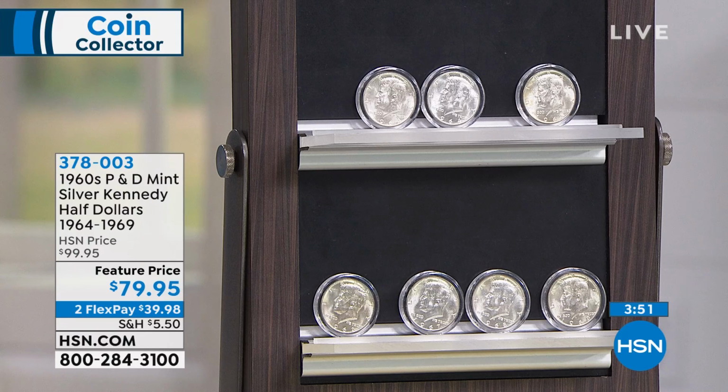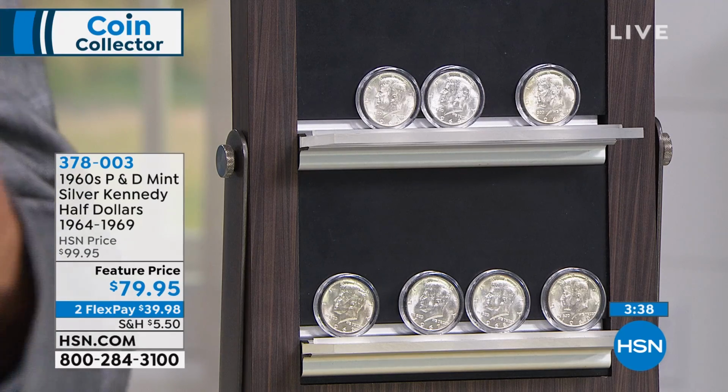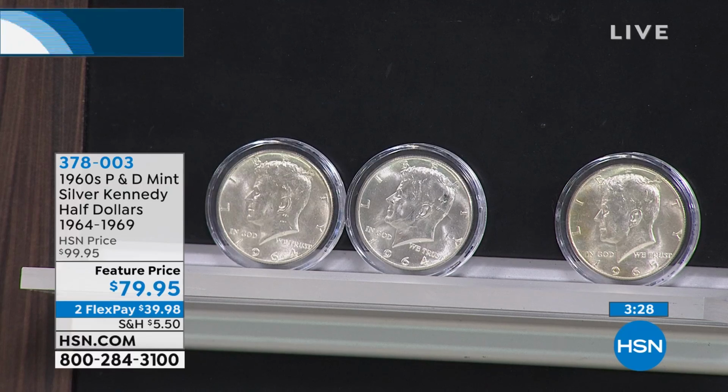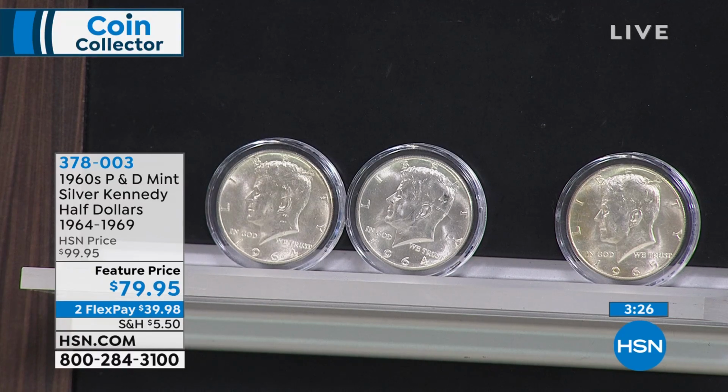I simply don't recall a time in the 21st century that I have sold these coins at $79.95. Mostly because of the price of silver that's involved here. There's a significant amount of silver in 7 silver Kennedy half dollars. When I look at this on a coin by coin basis, to buy these individually, you're looking at just a tad shy of $200 in a nationally advertised catalog. And that's why our price is $79. And understand, silver has been going up pretty dramatically.